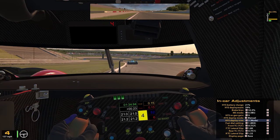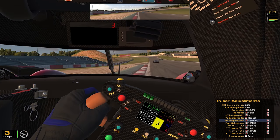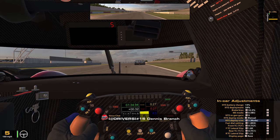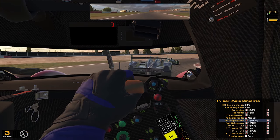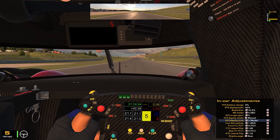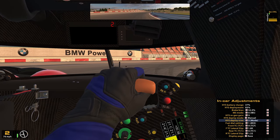Wow, I just had a massive glitch. Car on your left. Clear on the left. Gotta love those LMPs. Probably gonna get DQ'd this race, man. I'm already at 30. Car on your left. Fuck. Clear on the left. Left side. Clear. Is that two 4Xs? Yep. Fuck. Sorry.